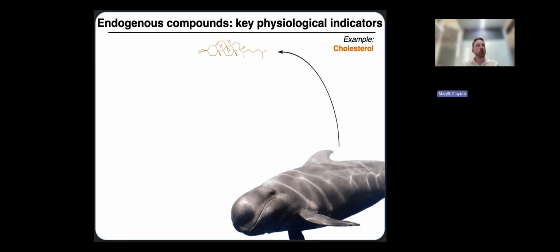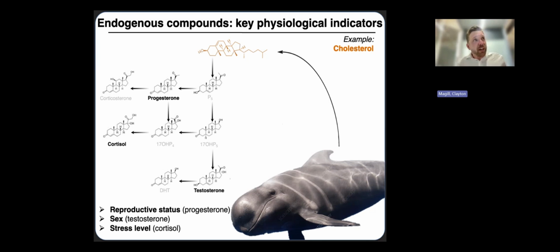For now, the cholesterol point is interesting because it is what we call an endogenous compound. It is endogenous, meaning that the whale makes the cholesterol in large part from already broken down molecules that it puts back together start to finish. What's neat about that is that final molecule that it makes can tell us all kinds of interesting things about how the whale itself works.